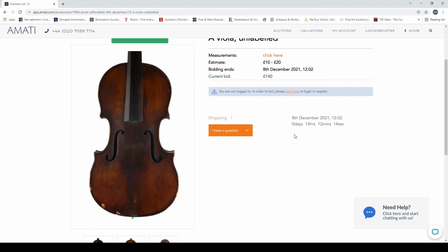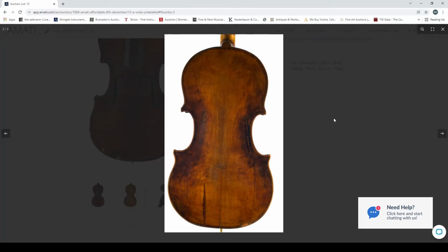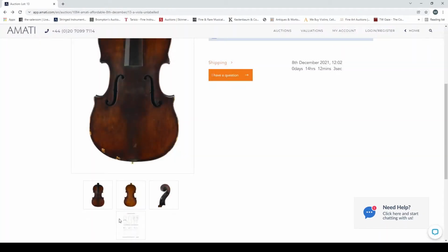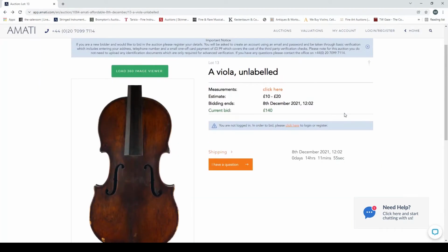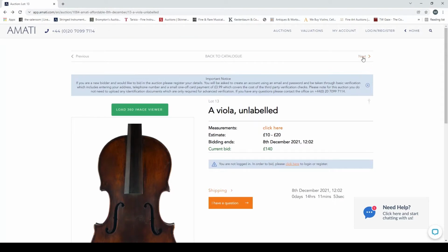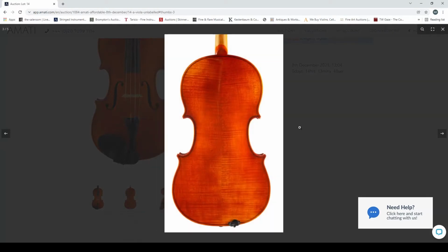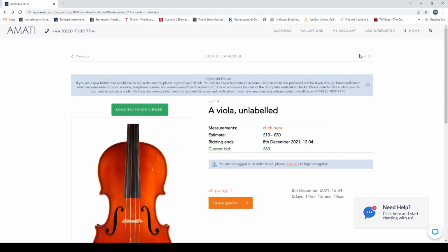Another viola unlabeled. This one looks slightly more interesting. That's had a lot of work done. Be curious to see what this says. Open cracks everywhere, closed cracks. It's had some bizarre kind of work to it. It's vaguely interesting though. 140 current bid. Another viola unlabelled, looks fairly modern. 60 is the bid.